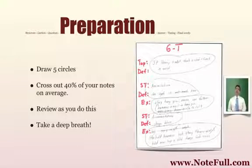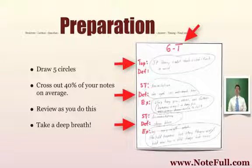So what you see in red is the actual way that you should prepare your notes before you start the question. You see we have TOP for topic, DEF for definition, ST for subtopic, DEF for definition, and EX for example, and we repeat that. And you want to do that in your notes too, so you have the expectation of what you're going to hear, and so that you're mentally prepared, because as you're preparing your notes, you're setting yourself up for success because you're anticipating what the lecture is going to be about.